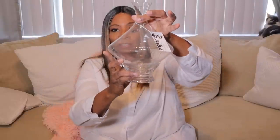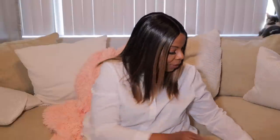So I did find something, but I'm not going to keep it. I'm going to tell you why. This is a beautiful decanter, and look at this. It's very gorgeous. And again, brand new. It comes with two pieces and you lay this on top of it. And it's very delicate. It's very nice. And I really don't have room for it, so I'm not going to keep it. Again, it came in a box. Everything was wrapped up. So I'm going to give this to my neighbor.